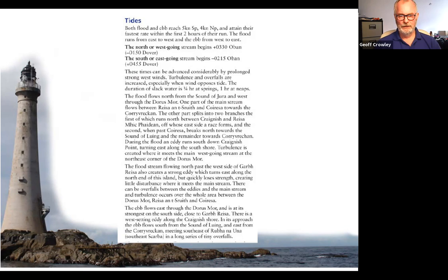It also tells us a little bit more information, that these times can be advanced considerably by prolonged strong westerly winds. So if you're heading north and there has been strong westerly wind for a few days beforehand, then you could expect that these times might be prolonged a bit. And it gives us further information. So the sailing directions are worth reading while you're doing the passage planning, and you do this perhaps even during the winter before you even leave home.